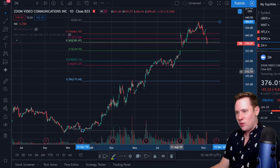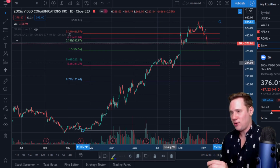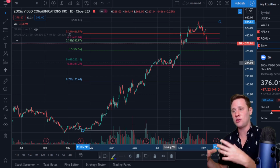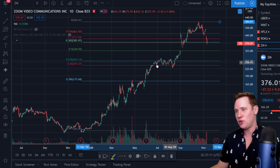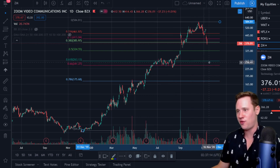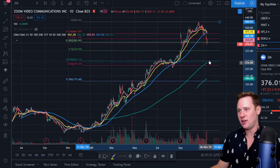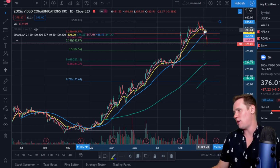So we're seeing a price range here. And you can see how I've shown you on all of these charts, I use price ranges as potential resistance and support levels. So you have that. You have your golden fib here. And then you also have your 200 simple on the daily lining up. So you're seeing confluence. So that's why I personally got out of Zoom yesterday.